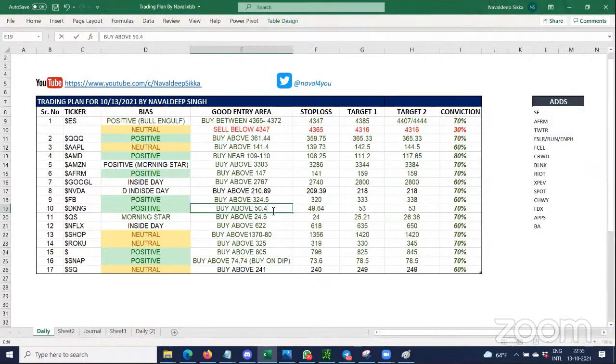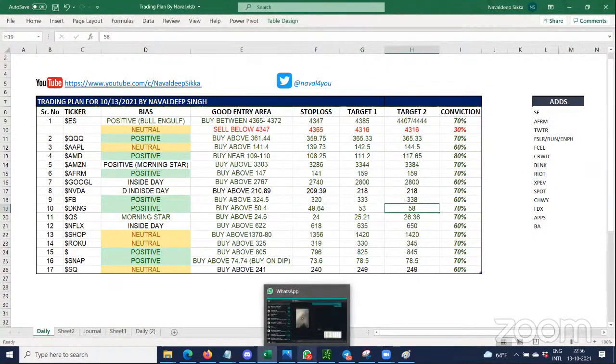50-40. Stop loss is this 53, and this time I'm targeting 58. So I'm pretty much confident on DKNG now because I've increased my target. This is my first, this is my second.